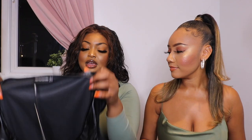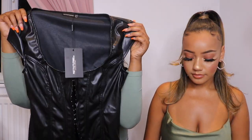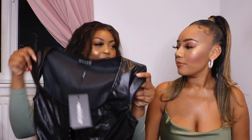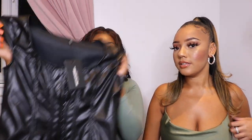Alright, so next, guys, we're gonna get into our leather pieces. I picked up this corset leather top from Little Thing. I really, really liked it. As you can see, it's the corset trend, but in leather, because now winter is coming, so we're wearing more leather to keep us warm. I thought it was really, really nice, super cute.